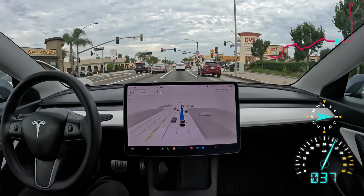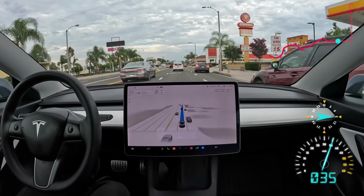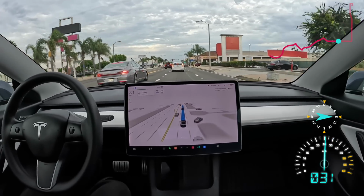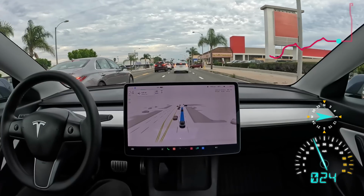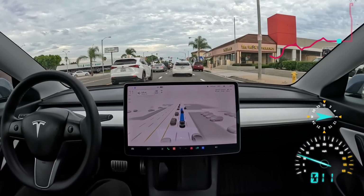And the state of the art in AI is just taking off. So I think it looks very promising. The people who doubt that driverless is possible are going to end up looking very foolish. I think that's pretty clear to me now.